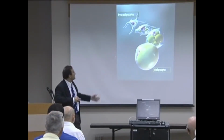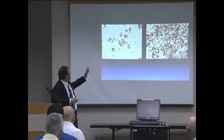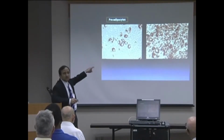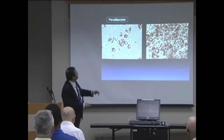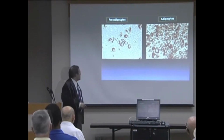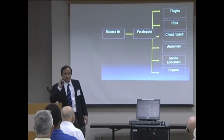They're called fat cells. Here is an example from our lab. This is how fat cells look. On your left side is a picture of mostly pre-adipocytes. There are very few fat cells in them, but the red color is the fat there. You will see those red circles, those are the fat globules that I just talked about. And this is what they look like when they become full adipocytes. Most of them are fat cells now, here on your right side. And all these get stored in the body in specialized depots called fat depots.